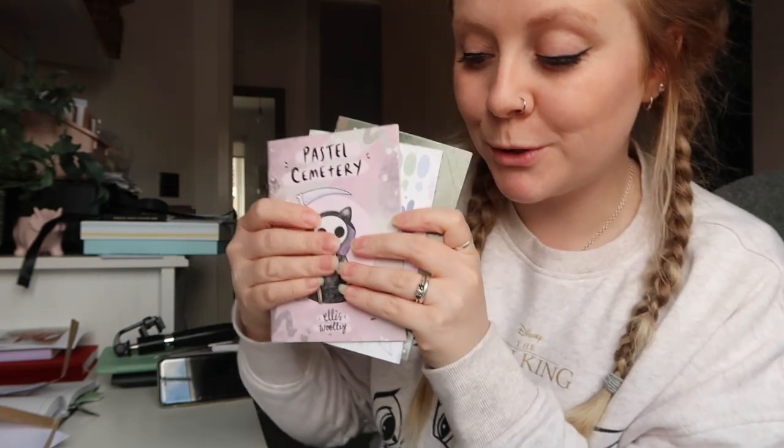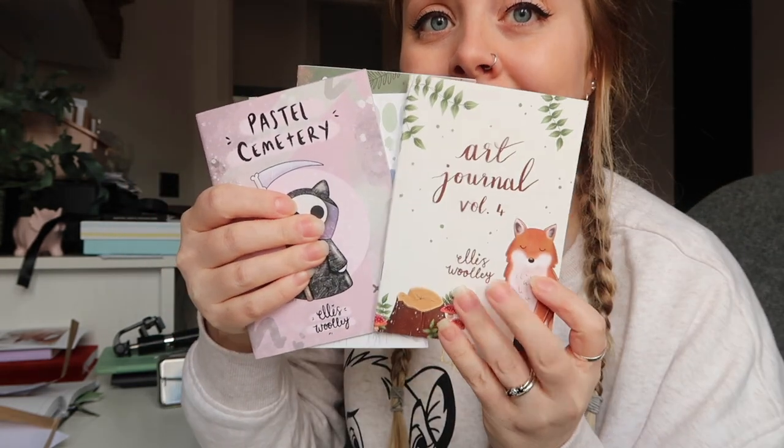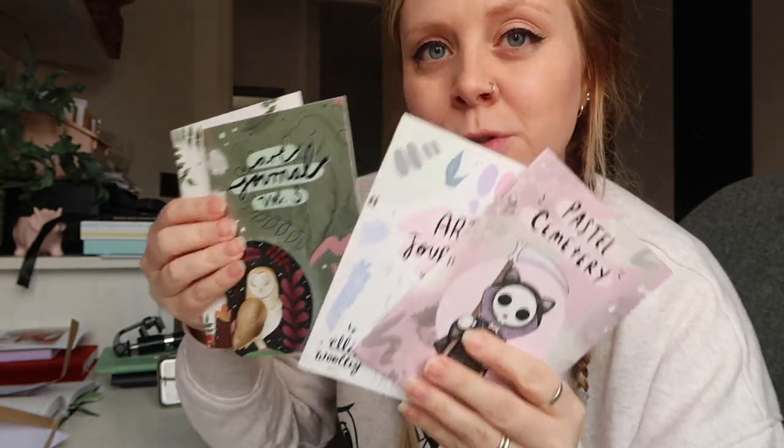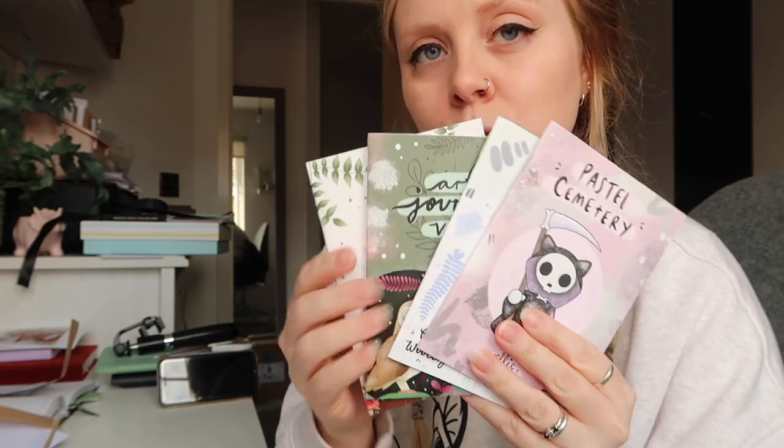So now you'll be able to see how exciting it is. I just love being able to add another one in there. So yeah, they're all the same, as in they always have the same amount of pages, they're always the same size. So eventually I'm envisioning a bit of a collection, so they'll all be stored nicely together as well, if that's something that you would like.